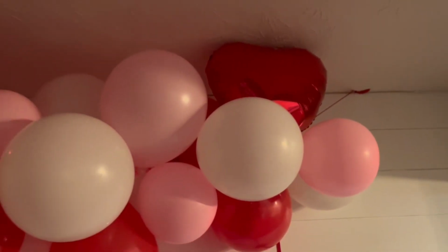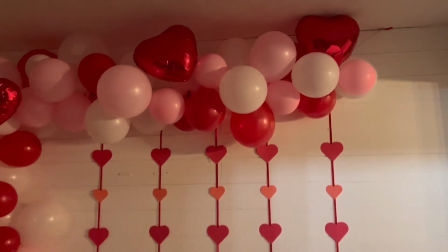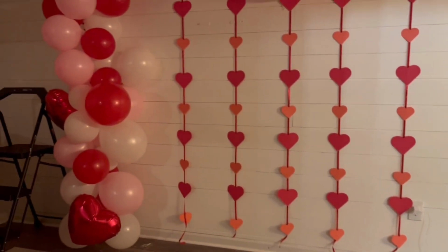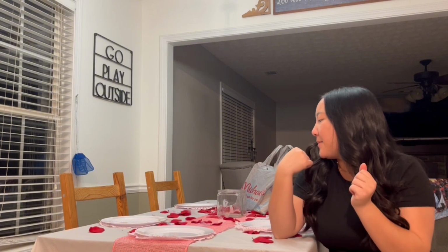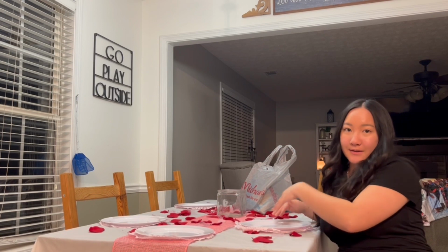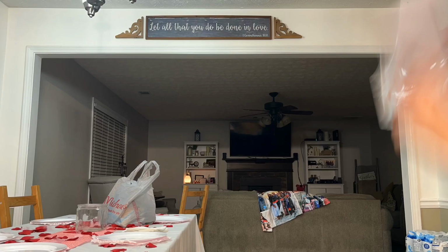I finally finished the garland. I got it. Bella went home already. But this is what it looks like. You mean the backdrop? Okay, so right now I'm going to make little forks and spoons for my plates. And then we're gonna make little name tags and place them on the plates as well. And yeah, that's what we're gonna do right now.